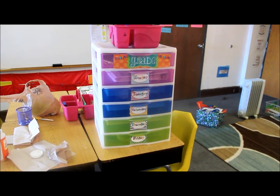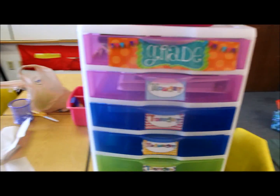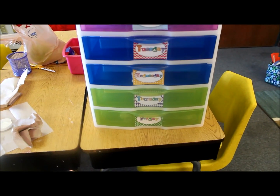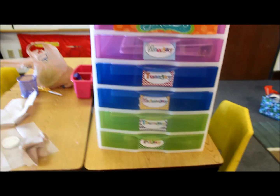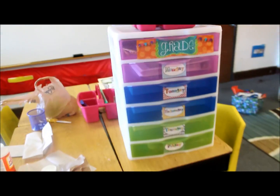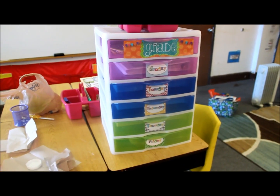Okay, so I was able to get them on. It was a little messy, but I did get them on. So there's grade, Monday, Tuesday, Wednesday, Thursday, Friday. Mod Podge dries clear, so they'll probably look a little better once they're completely dried, but there they are, and I'm so excited because that is another project that I can mark off my to-do list. Yay!